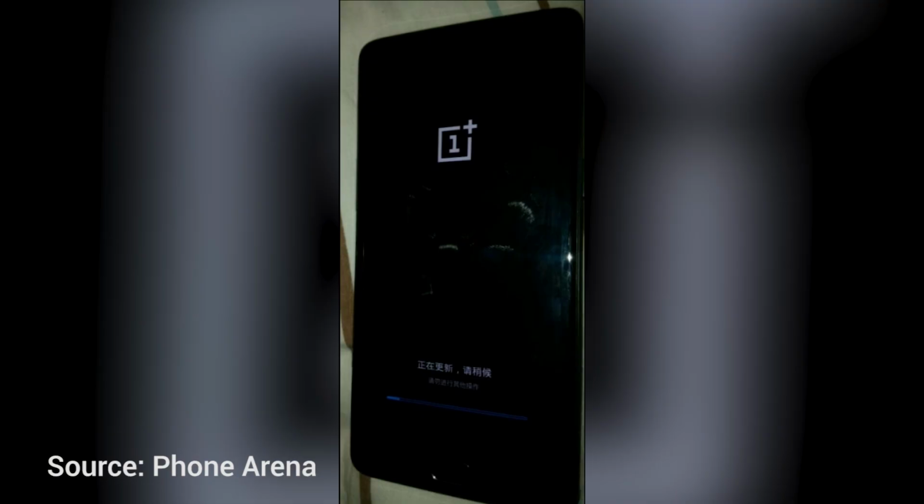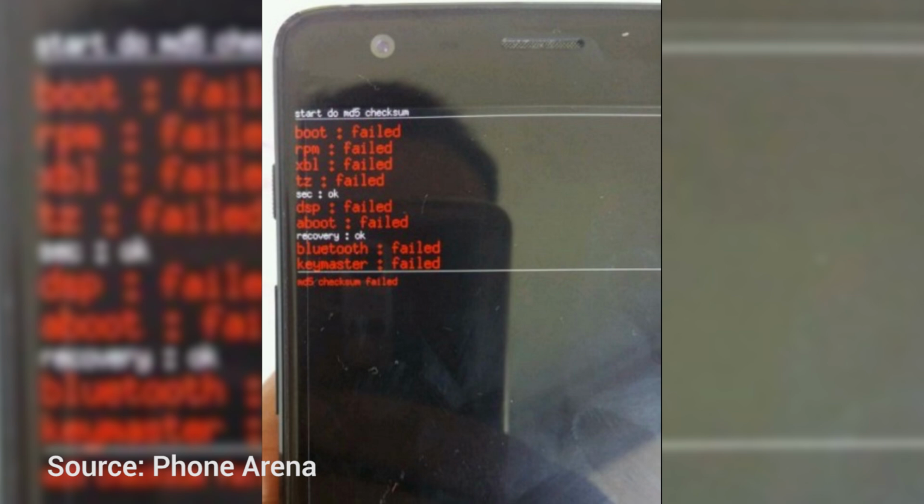The OnePlus 3 is coming, and it's probably coming towards the end of this month, which is May 2016. We're already starting to know a lot about it. We've seen pictures leak on Phone Arena, on Weibo, and on Twitter, so you have a pretty good sense of what the OnePlus 3 is going to be. And what it's going to be looks pretty badass.